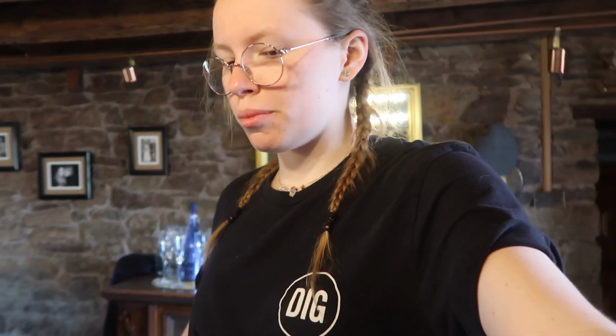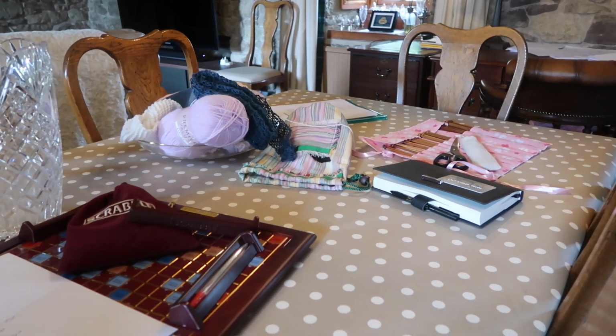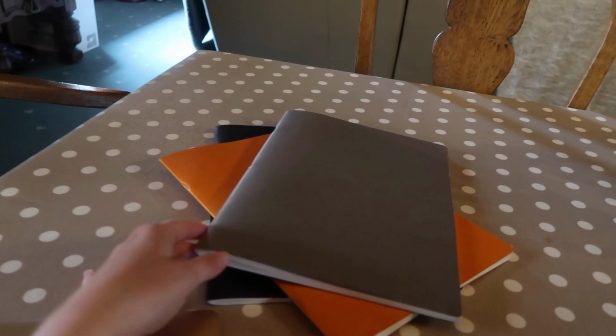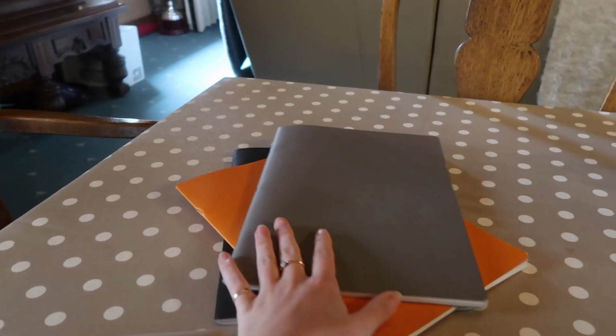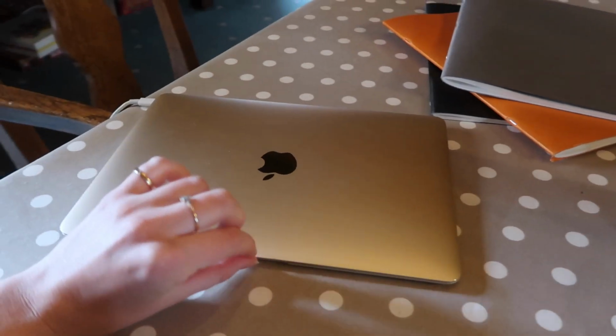I've made the dining room my new uni area, purely because this is where the Wi-Fi works best in our house. So this end of the dining room table is Mum's end. She's got her Scrabble, her knitting stuff, and then over here, this is my end. I've literally just got my 3 little uni notebooks from this year, and that is it. Literally coffee, water, and then my laptop.